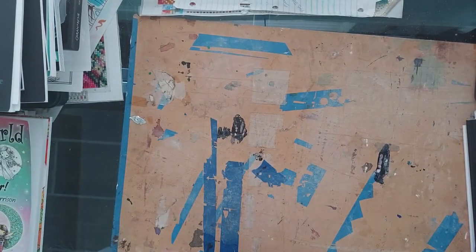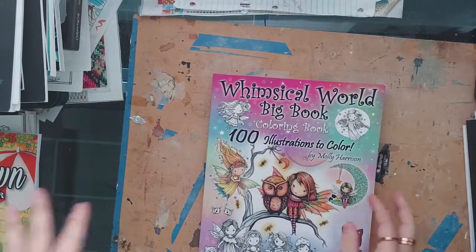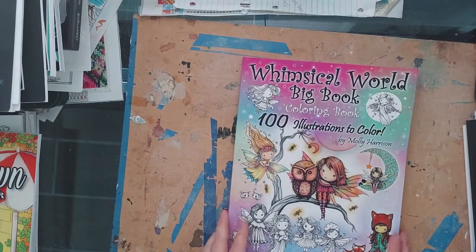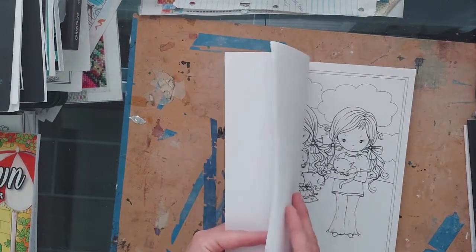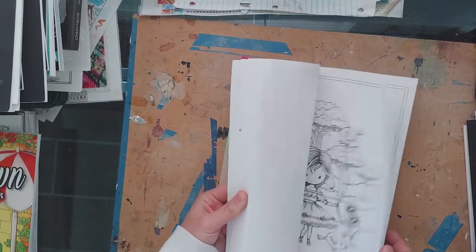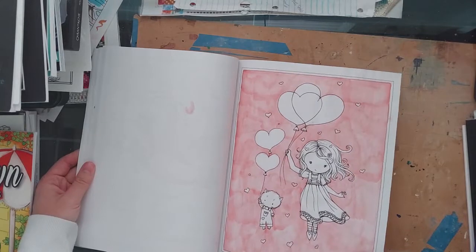Okay, we're getting near the end of this pile, and then I will definitely do a part 2 and it might turn into a part 3. We'll see. So this is Whimsical World by Molly Harrison. I did a few in here this year. I think I started doing this one last year.